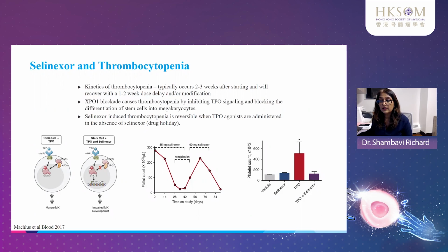On the graph in the middle is a sample of a patient treated with selinexor. The thrombocytopenia, as you see, sets in around week 3. You start the romiplostim simultaneously and there's no response. But when it's given during the drug holiday, there's a nice spike in the platelet response, showing that TPO is unable to overcome selinexor blockade when they're administered simultaneously.